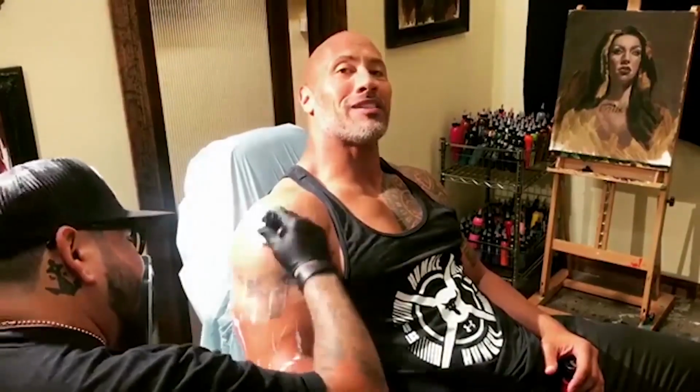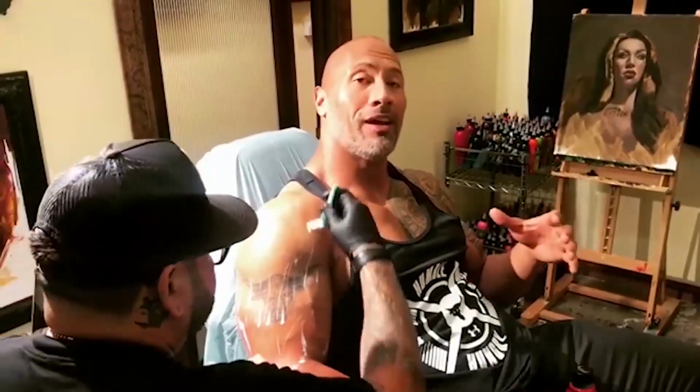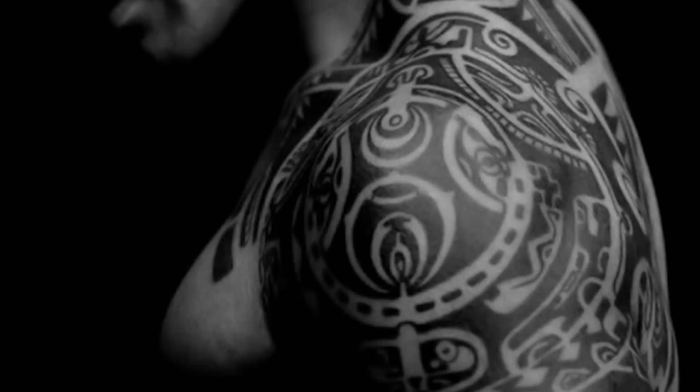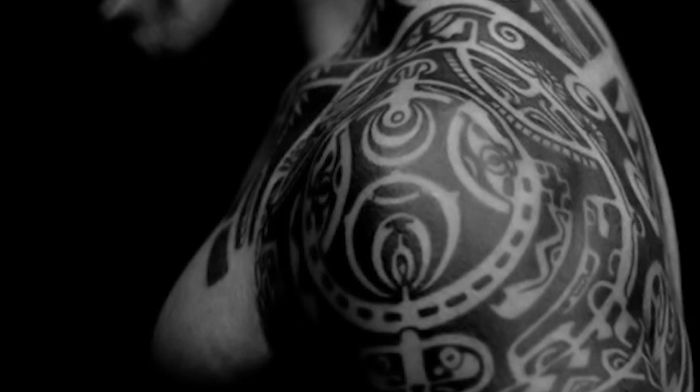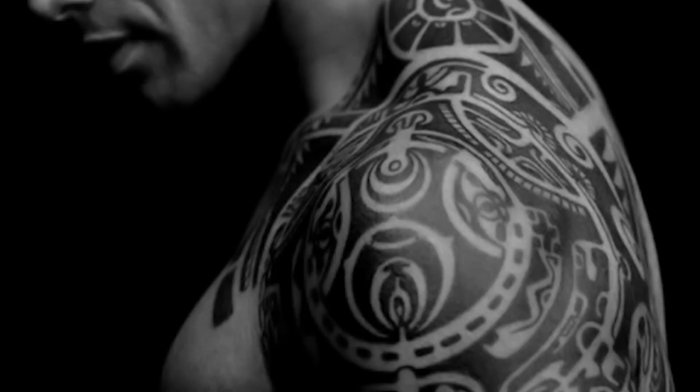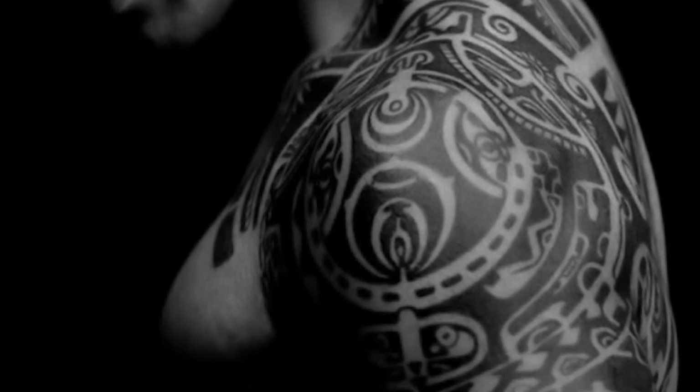It may seem like he has a lot of tattoos, but it turns out he only has 3. Or, better yet, he has had 3 tattoos done. But one of them is an evolution of another. Let's start from the beginning. Perhaps the best known tattoo Dwayne Johnson has is the large tribal one on his left arm. That tattoo has a fantastic story of its own.